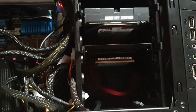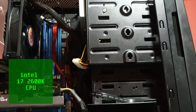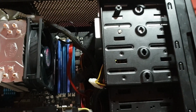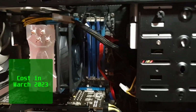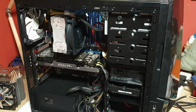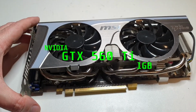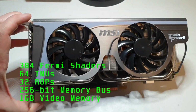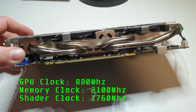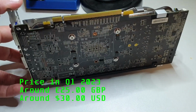Yes, it's a little dusty and my cable management is rubbish, but it works. An i7 2600K can be purchased these days for around 28 Great British pounds, or $34, and a Z68 motherboard can also be picked up for around the same price. This combo formed the heart of my gaming rig from 2014 right up until 2019. I purchased this MSI GTX 560 Ti 1GB on eBay for around 18 Great British pounds, or around $22, but around 25 pounds, $30 seems to be about average.